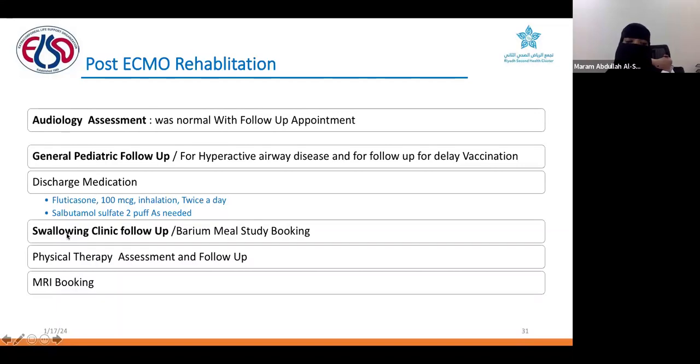During her stay, she was diagnosed with a swallowing disorder with silent aspiration based on the study that was done for her during her stay. So she was kept on the NGT with swallowing clinic follow-up as well, physical therapy assessment, and follow-up with the MRI.